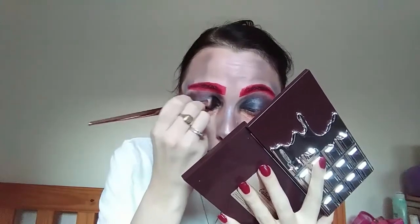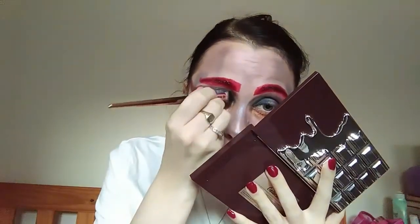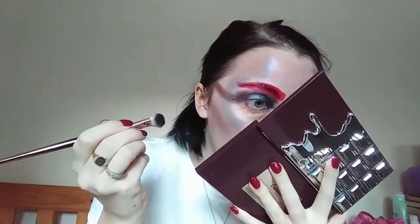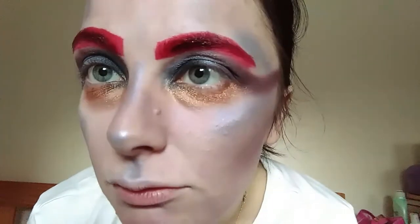Get across a little bit and see if it's really dark on the brush, but then it's actually going on my eyes and it's sort of disappearing. Oh well. Well, I can see it's made a little bit of a difference now. Oh my gosh. Look at that. Oh god, my eyes are awful. Right, okay, that will do for eyes.